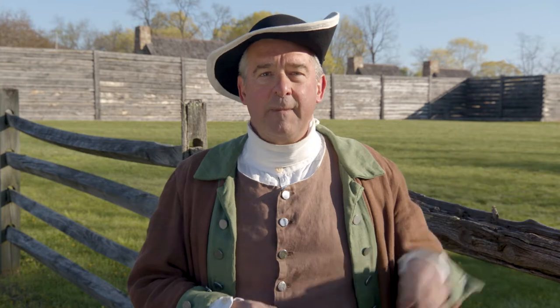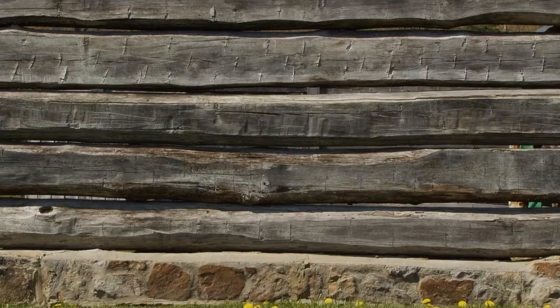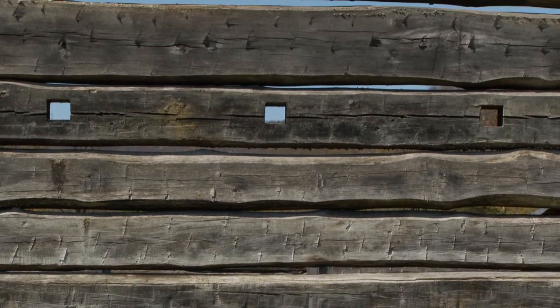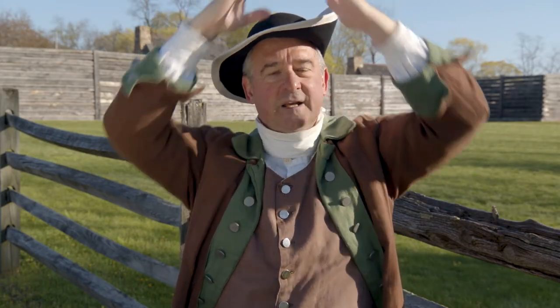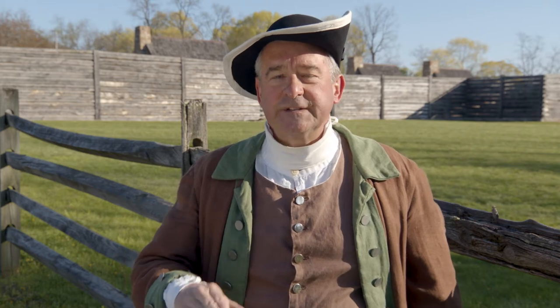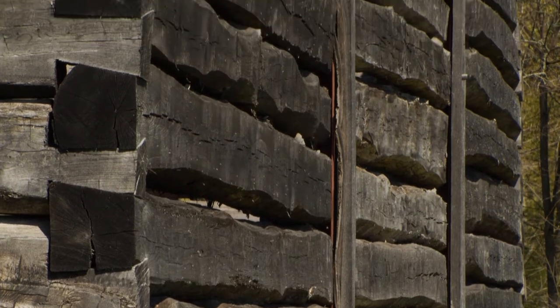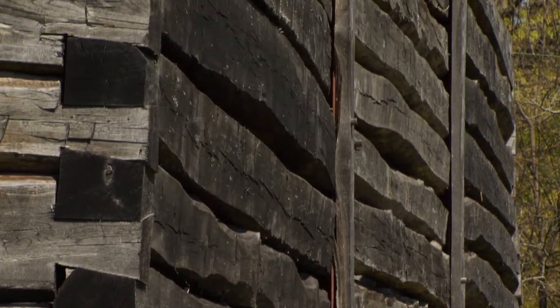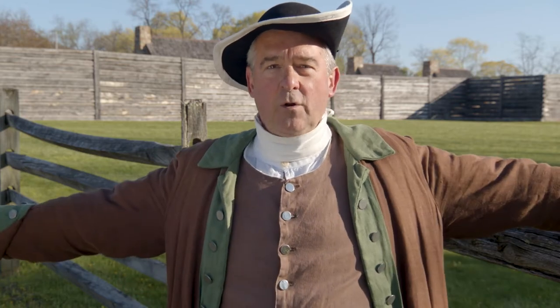The second thing to remember about our fort that makes it unique, if you look at the fort logs, you'll see that they're horizontal as opposed to vertical. Because when they tried to build the fort and tried to dig and stick logs up with a sharp point that you're used to seeing with wood forts, it didn't happen because the bedrock, the hard rock right under the soil, is real close to the surface here. So what they ended up doing was laying a foundation of stone and stacking the logs horizontal and putting notches. So the answer to number two is horizontal logs.